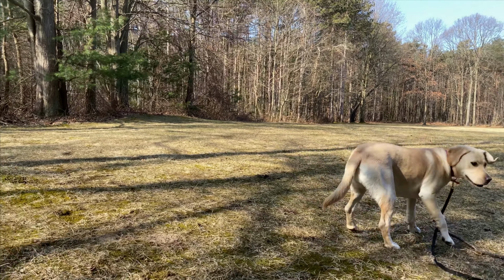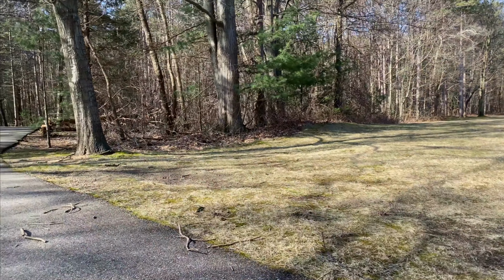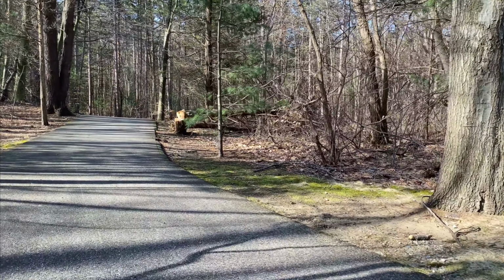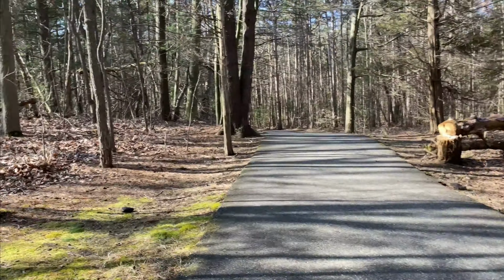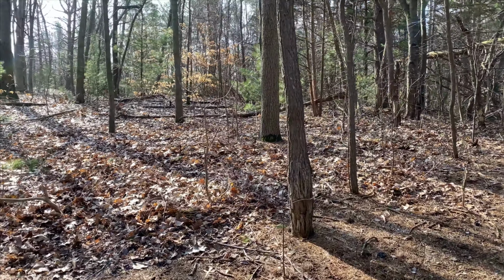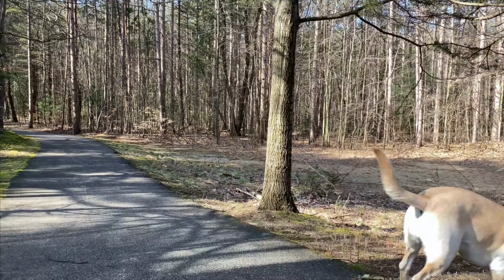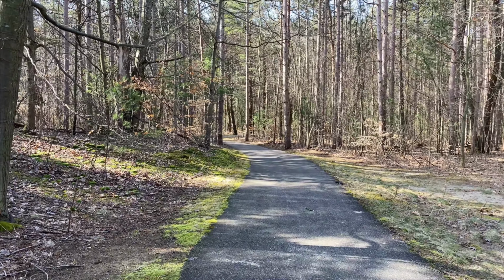Let's see if we can get her moving again. Come on, puppy dog. Come on, pretty girl. While we wait for Bailey, let's see if we can catch a squirrel out there. How's that for awesome? There's my puppy. Good job, big dog. Let's go, pretty girl.